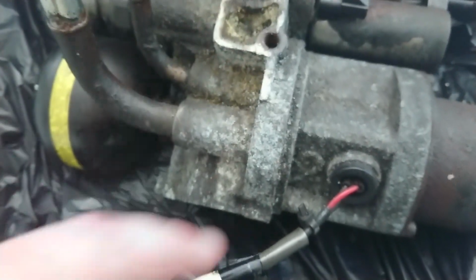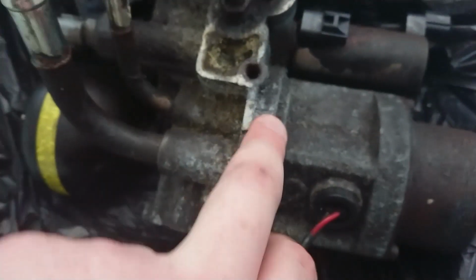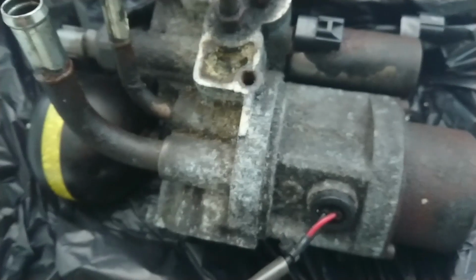So put simply then, in order to fix this, we have to take it apart, clean all the oxidization off, and replace the alloy plate that's on the inside. That's one way that we can fix it.